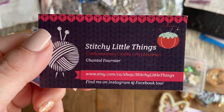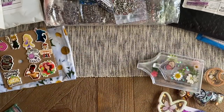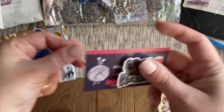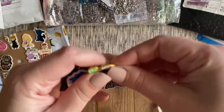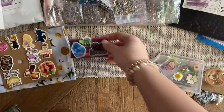Stitchy Little Things, over on Etsy. Again, they're located in Canada. She says she's on Instagram and Facebook too, so I'll find her social media platforms and be sure to link to those as well. Do I have any fellow Ravenclaws here? I love, love, love these. This is a metal minder, by the way, but I just thought this turtle was so cute.